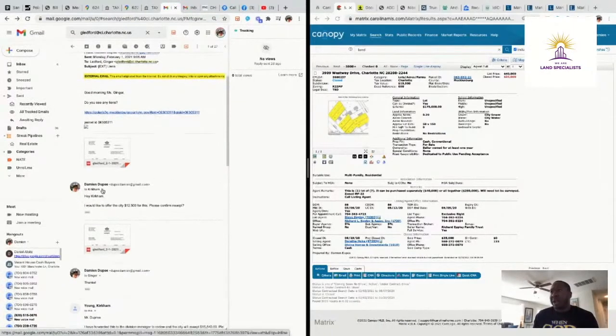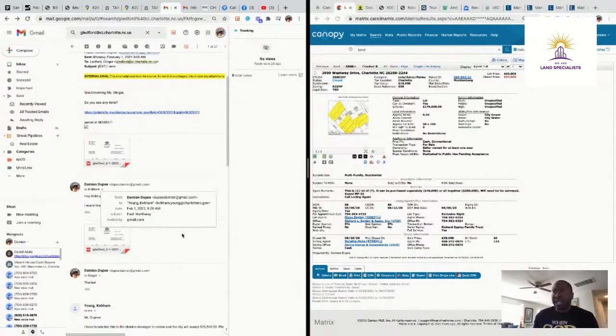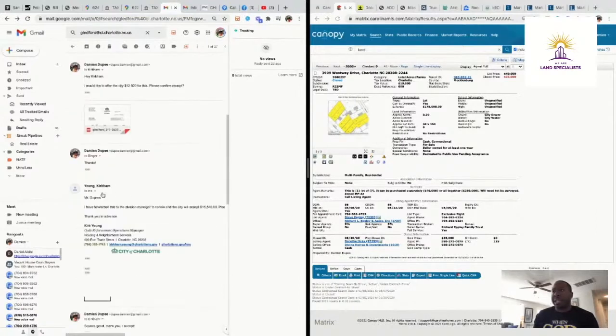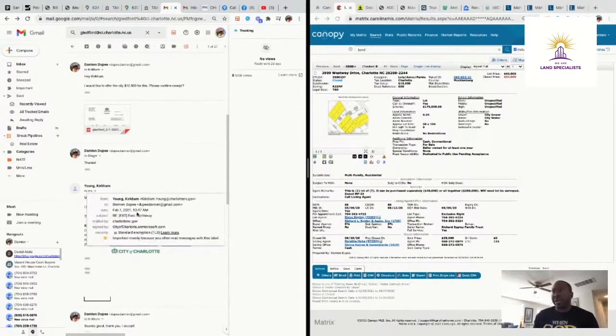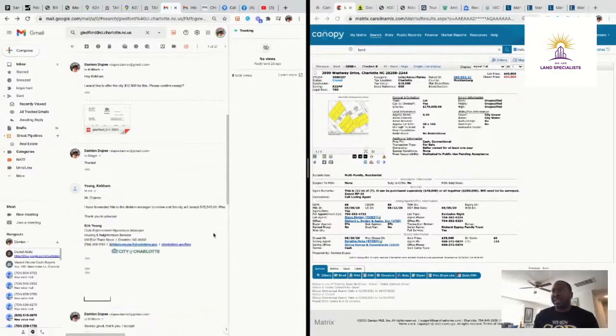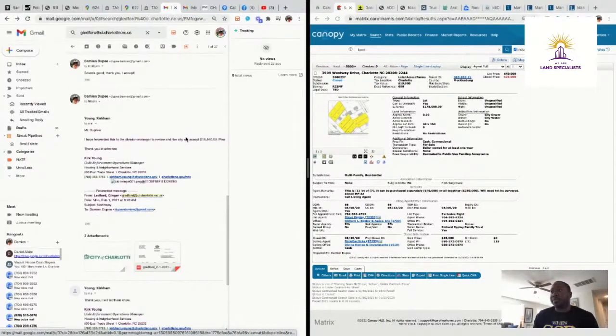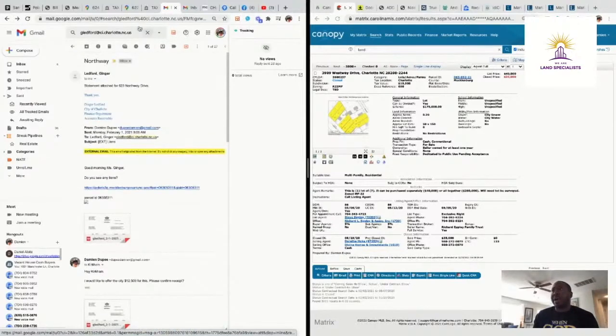I emailed the city right here on February 1st, 9:28. I said I would like to offer the city $12,500. I attached the payoff. The city emailed me back an hour or two later, same day, 10:47, saying that they would accept $15,540. So I was able to save approximately $1,100 on this deal. I accepted the $15,540, and that's how I was able to negotiate the city liens. They didn't knock much money off, but again, they did knock some off.